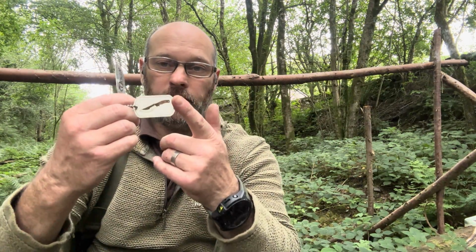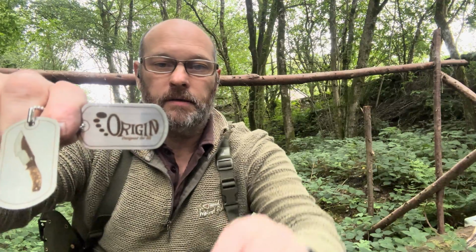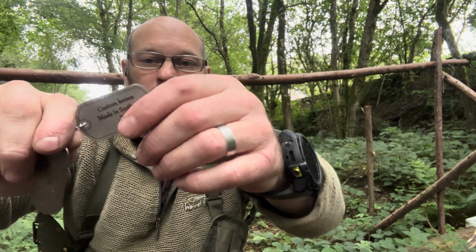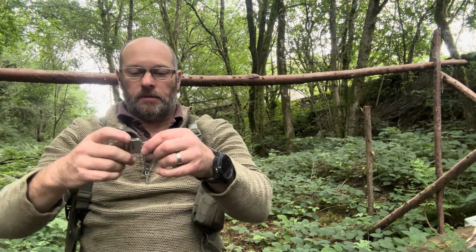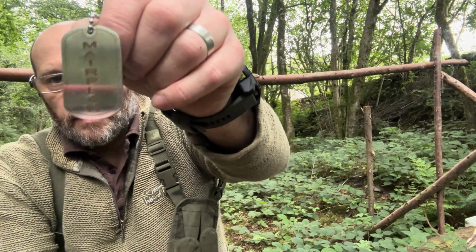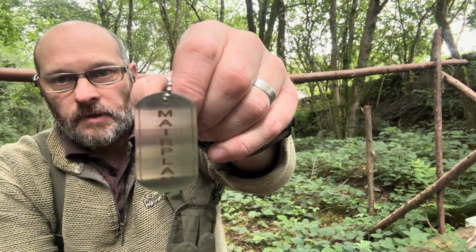With the Tracker style models, you get multiple dog tags, and I'll explain those just now. With any knife, you'll get an ID tag for your knife, and you'll also get a tag of my company, Origin, with a wee thing on the back. This is just for your key rings or your keys. But with the Tracker models in particular, you're going to get an extra two.